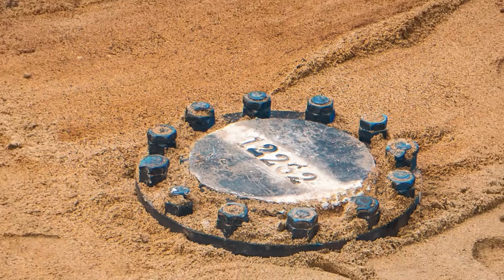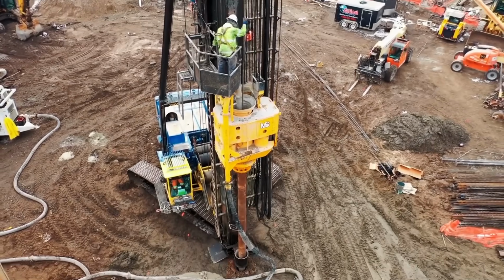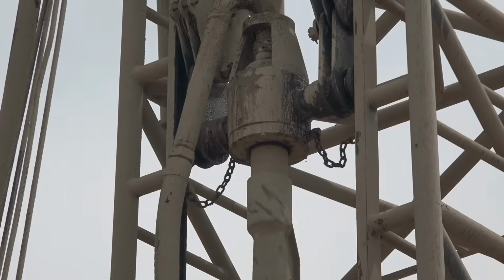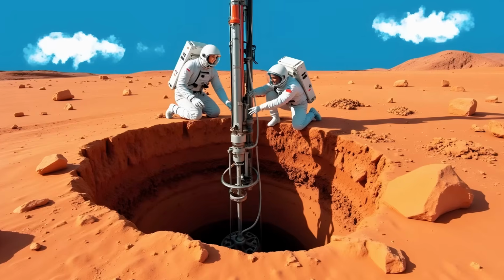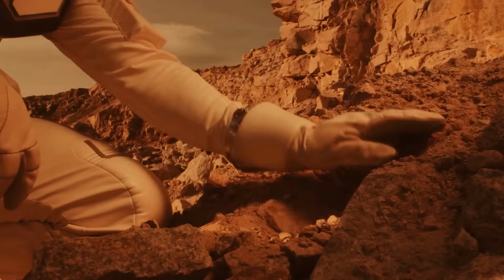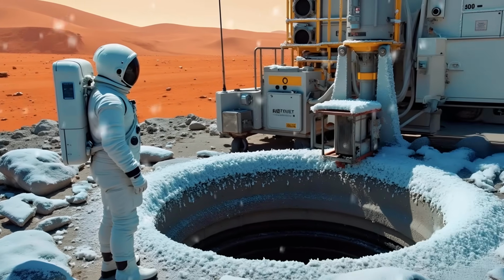It was in the Kola Super Deep Borehole project. And this project pushed current technology to its limits. Intense heat, pressure, equipment failures, you name it. With Mars, that would be even crazier. It has a much colder environment, extremely thin atmosphere, and lack of infrastructure. That would make any drilling mission extremely difficult.